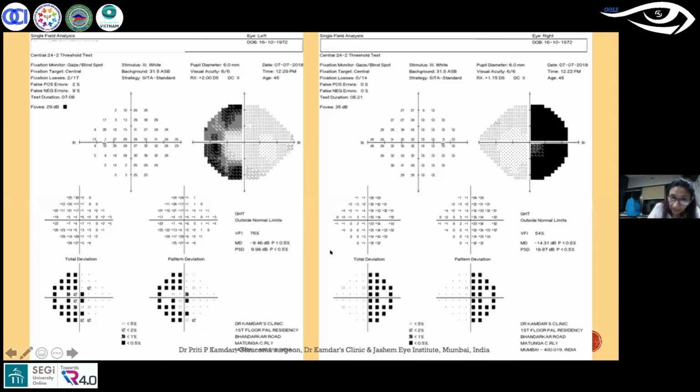Now one more thing, I was talking to you about congruous and non-congruous. Congruous means when it is exactly similar in both eyes, it is called a congruous defect. And if it is not similar, it is called incongruous. So this is a defect. Here it is a dense hemianopia. So to those who were confused between quadrantanopia and hemianopia, this is a hemianopia where half the field is affected.